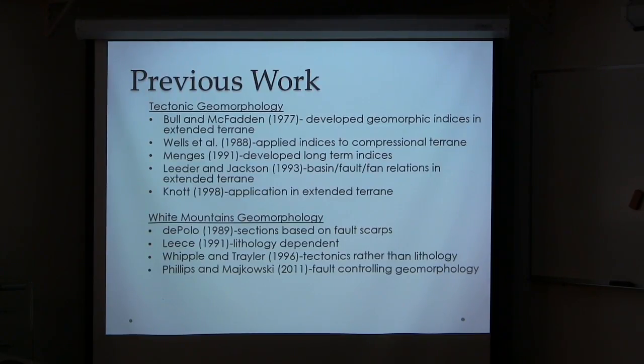Wells et al. in Costa Rica applied indices to compressional terrain, so they expounded upon Bull and McFadden's work, and then Menges, that's right, in 1981 developed long-term indices. So how can we see if these geomorphic indices are expressed over long-term time spans? Leader and Jackson in 1993 looked at basin fault fan relations in the Basin and Range in extended terrain, and then Knott in 1998. His PhD dissertation was done in Death Valley, which is close to where I was, and also applied geomorphic indices from some of these studies in extended terrain.